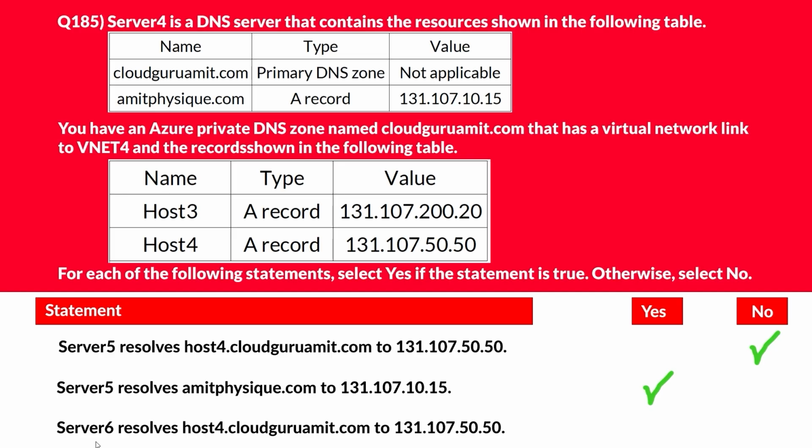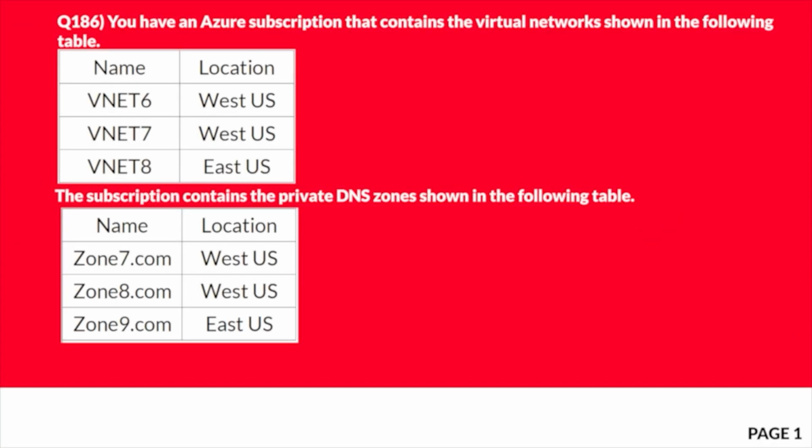Now let's go to statement 3. Statement 3 says server 6 resolves host4.cloudguruamid.com to 131.107.50.50. Server 6 cannot resolve host4.cloudguruamid.com because its DNS lacks a virtual network link to the private zone in VNet 4. Therefore, the answer is no. We'll log these as our final answers.